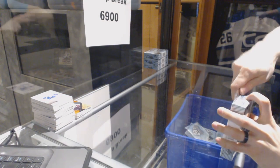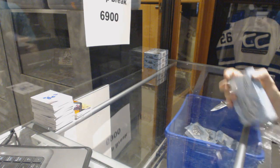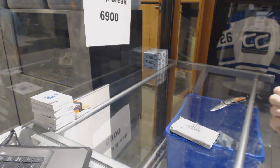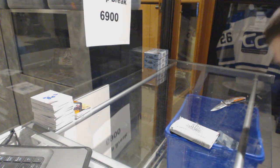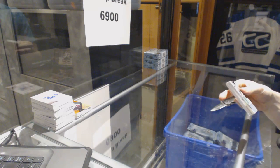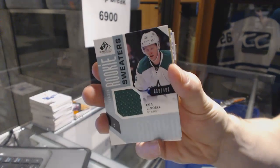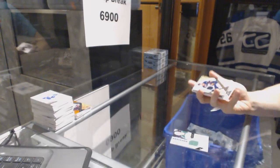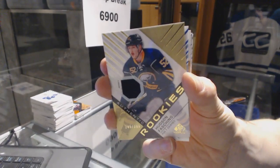All right, box 7. Rookie jersey, numbered to 499 for the Dallas Stars, Esa Lindell. Esa Lindell. Rookie jersey, numbered to 399 for the Buffalo Sabres, Hudson Fasching.